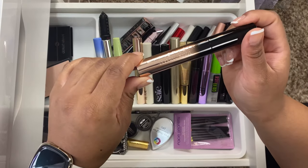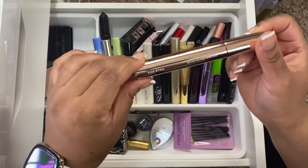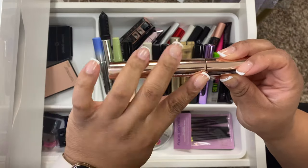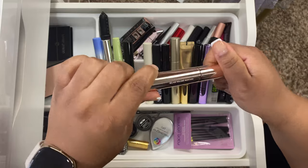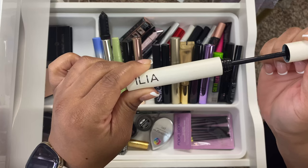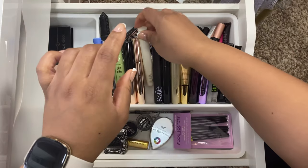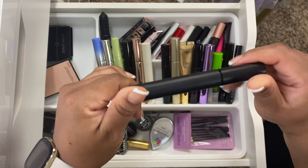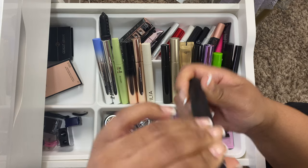One of my favorites, the ABH Beverly Hills. This is the Lash Brag, a newer one in my collection from Patrick Ta. This is Four Eyes, the major volume mascara. I like this one. It has not been bad. This one from Ilia is also a recent new one. It is a clean beauty brand. And I'm not too sure about that one, but we're working on it. Also, another clean beauty brand is Say. This is their mascara, and there is their description. Nope, it just says mascara 101 black.